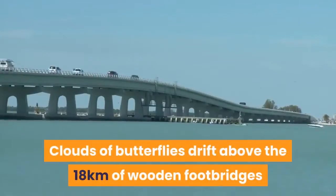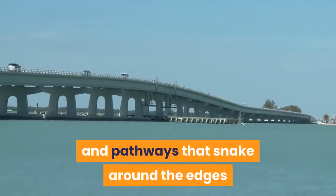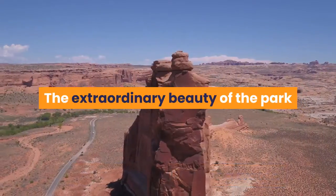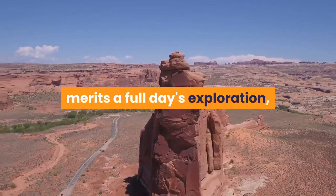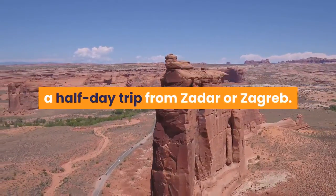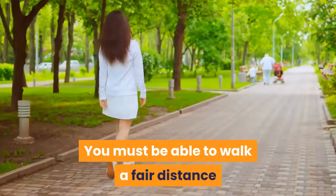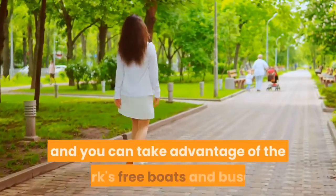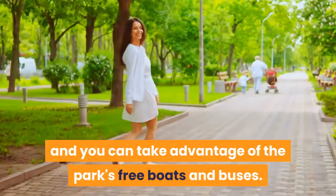Clouds of butterflies drift above the 18 kilometers of wooden footbridges and pathways that snake around the edges and across the rumbling water. The extraordinary beauty of the park merits a full day's exploration, but you can still experience a lot on a half-day trip from Zadar or Zagreb. You must be able to walk a fair distance to get the most out of the place, and you can take advantage of the park's free boats and buses.